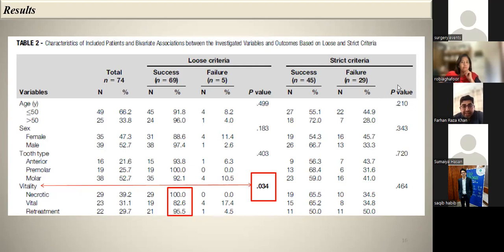And why am I saying this? Go back to table 2 and see, when we follow the strict criteria, this preoperative sensitivity again is statistically significant. So not on the basis of clinical significance, but on the basis of statistical significance, that variable was eligible to be taken to the multivariate analysis. Though the multivariate analysis in this case is faulty, logistic regression is not the test of choice here. A generalized estimation equation is.